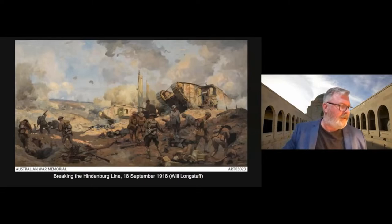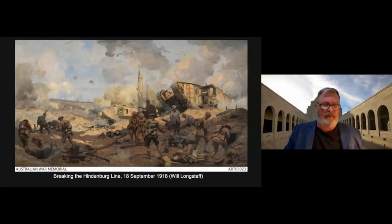So after the Battle of Amiens, heading into the final phase of the war, tanks also assisted the Australians, and the Americans were working with them as well, during their advances up to and beyond the Hindenburg line late in the war. By this time, the Australians had built up considerable experience working with tanks, and they were comfortable operating alongside them and appreciated the help that they could bring.